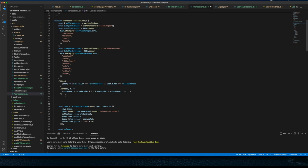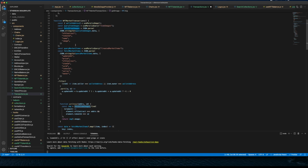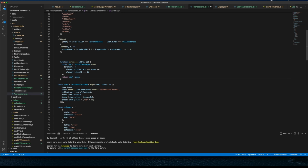So first off, we of course need to get the item images. So we create a function for that. Getting the item images, we need to pass arguments, the address and the token ID. So if we know the collection address and the token ID, we can use the fetched item images object over here to find an element which has the same NFT contract as the address that we passed in as an argument, and the ID. And at the end, we'll of course return this image, which is a source to the image of that NFT.